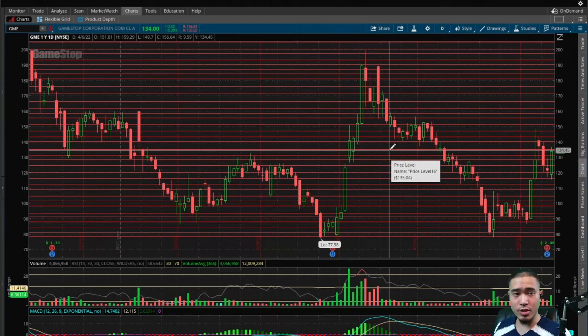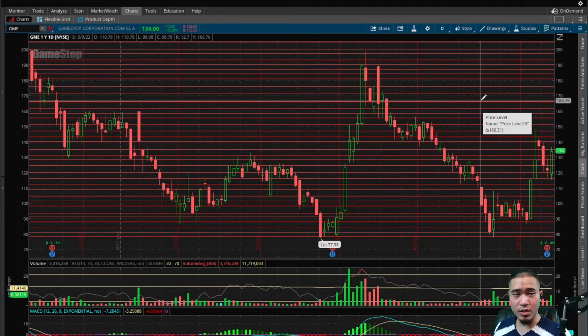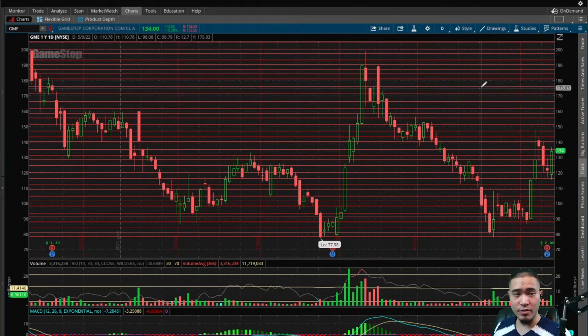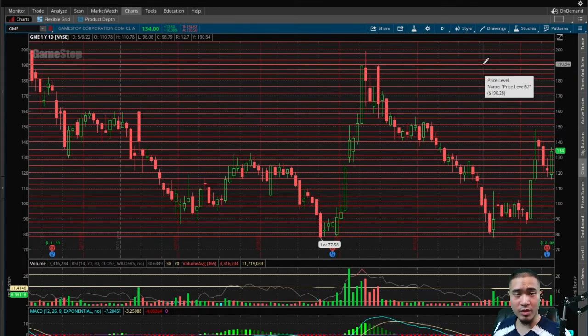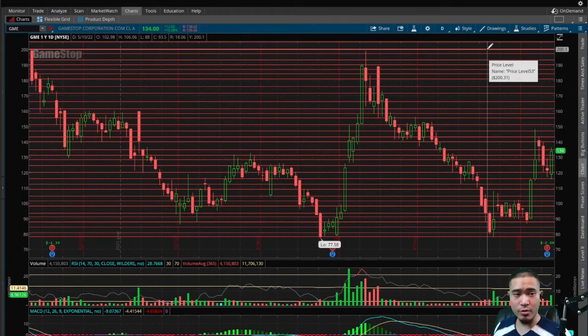So if this goes to the upside, next levels of resistance would be 135, 140, 143, 147, 151, 156, 158, 162, 166, 172, 176, 181, 184, 187, 190, 193, 198, and then 200. There is resistance above 200, but we're not going to discuss that right now.